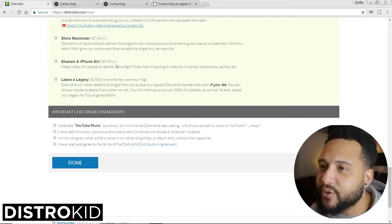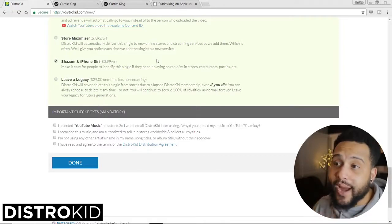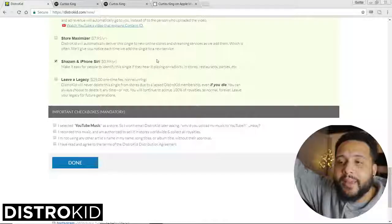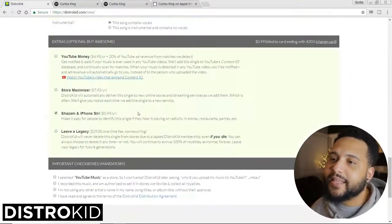Next section, my favorite one, woo, Shazam and the iPhone Siri. Make it easy for people to identify this single if they hear it playing on radio, TV, in stores, restaurants, parties. Look, you never know where your music's being played. Why not have this option for people who really, really love your song? They might be at a house party and they might be like, oh, this song is hard. Who's this by? Siri, who's this by? You could put that in the air, and because you clicked on that, now it's getting recognized everywhere. Very important.